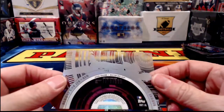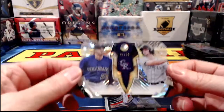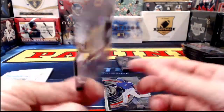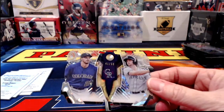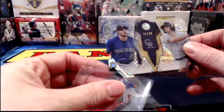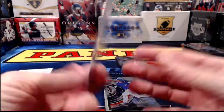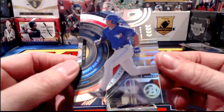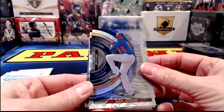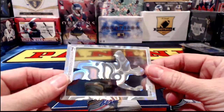Number 250, Jay Groom for the Red Sox. Rockies have a little die cut numbered to 50. That's actually a pretty cool card. I don't remember seeing a die cut in the other cases. Maybe we did and I just don't remember it, but I think it's a pretty cool little hit. Thought maybe Bo Bichette was numbered, but he wasn't. There's a little Eloy for the Cubbies.